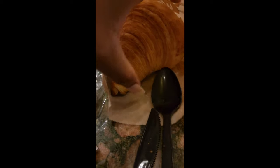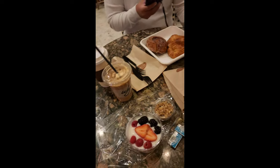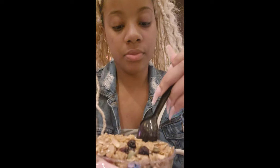They had Starbucks giving a run for their money. Of course, y'all know I had to get my croissant again, okay, with my butter on the side. I decided to get a parfait, and I think Christian got a cinnamon roll and a breakfast sandwich. I don't remember. So this is early in the morning. As you can see, I am still dead to the world.